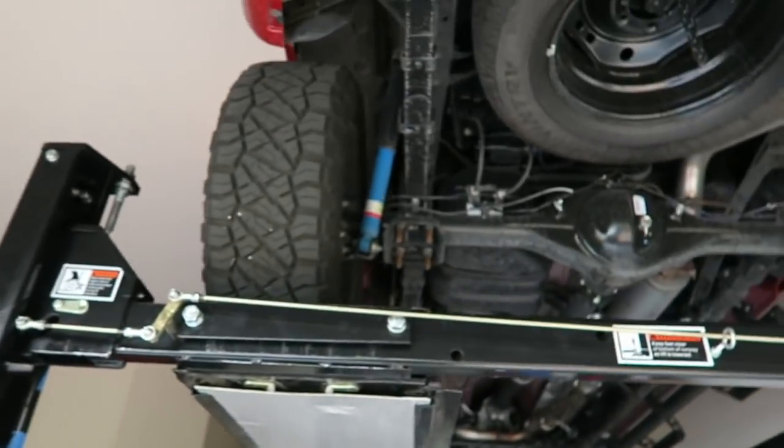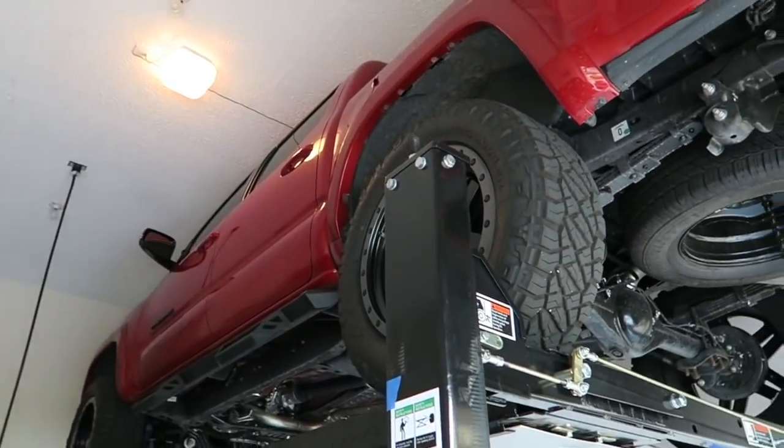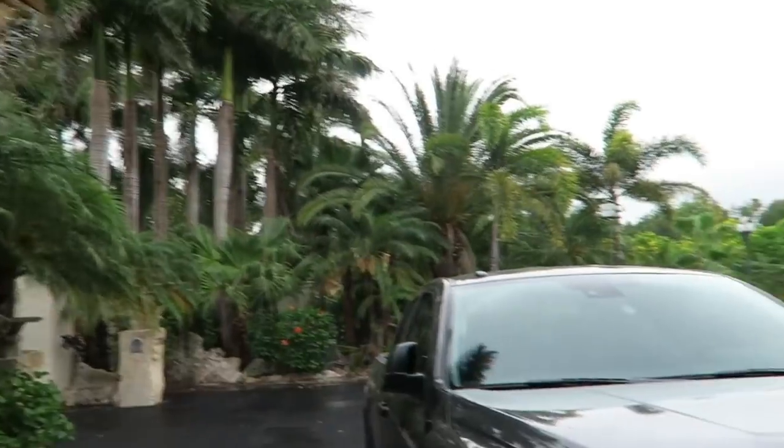Anyway, today I'm going to reveal to you guys, I finally made a decision what I'm going to do with the exhaust on the Tacoma up there. You guys can see it hanging out up above, resting on its lofty perch, of course, towering over the tundra normally out here. But anyway, I finally made a decision on what I'm going to do with the exhaust.